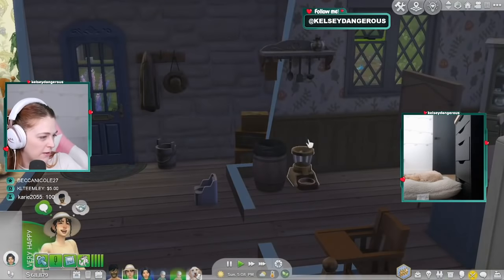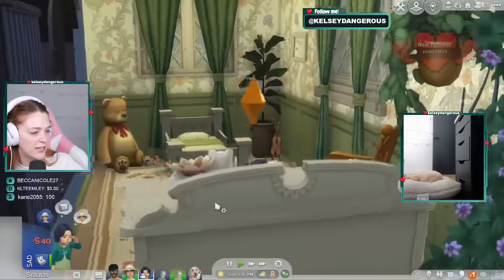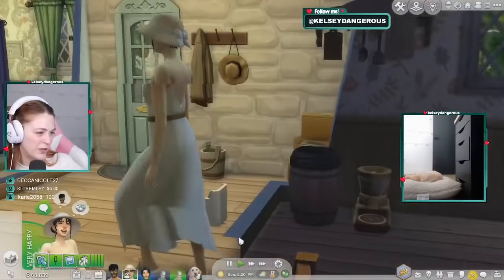Dog food is not full here. Gotta go fill that. Always something to do. What's Sage? Oh, Sage is tired. Okay, why don't we read Sage to sleep? We'll put her to bed.